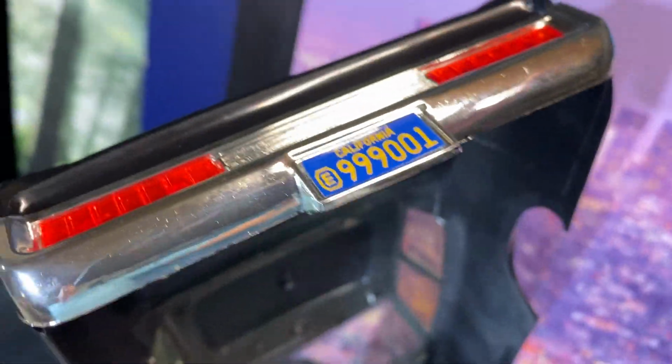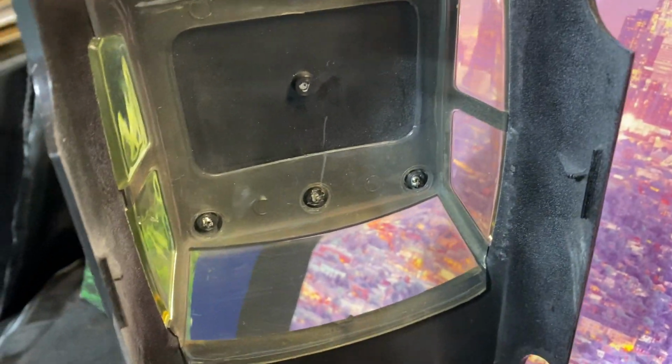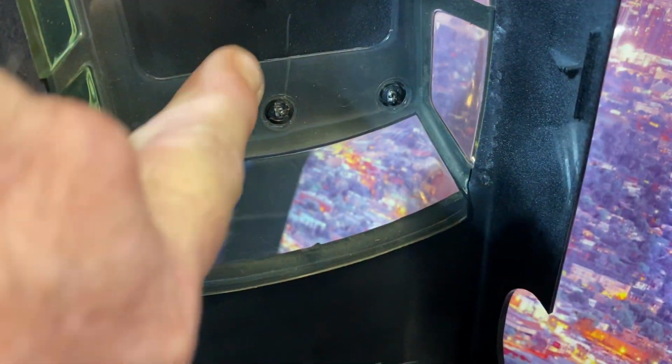The bumper is a little loose. Some of the COX glue that they put on has fallen off, but the bumper is tight. That's an original decal on the bumper, original tail lights, excuse me. This car needed very little cleaning, but just enough. And there's a slight scratch for some reason between the glass and the roof.